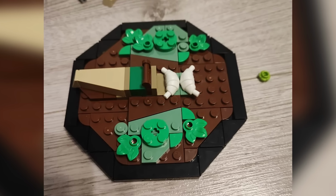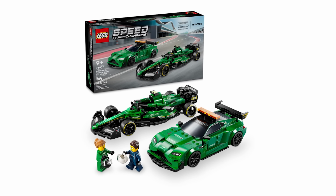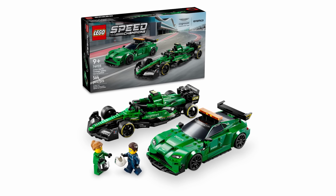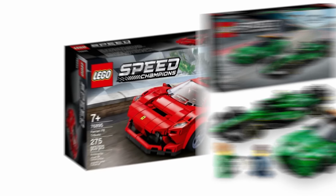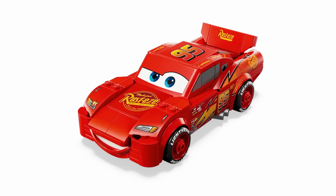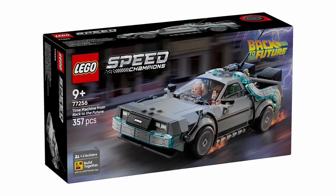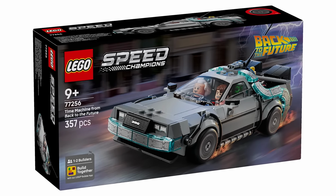Moving on to another one of LEGO's most consistently impressive lines, the Speed Champions theme has been delivering hit after hit for years now. While the line still primarily focuses on real-world cars, they've been gradually branching out into famous movie cars as well, and the new 2026 Time Machine from Back to the Future might be the best version of this car that we've ever gotten.